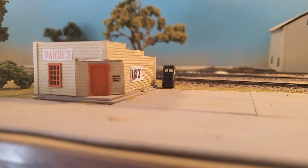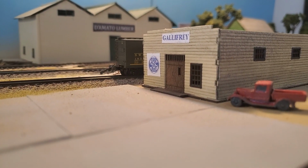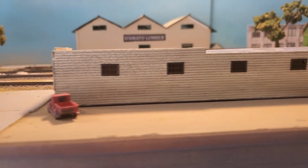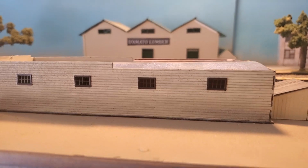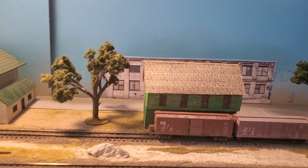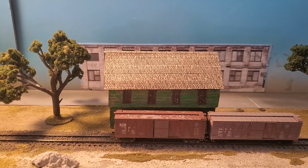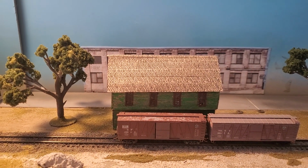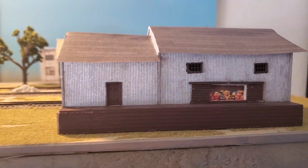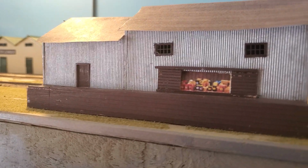We also have a nice little TARDIS here next to Gallifrey Industries. Of course, Joe D'Amato Lumber, and two buildings that have not had signs added to them, I should say. In the back is Petty Crate and Barrel, and a new recent scratch-built warehouse, Smoss Industries.